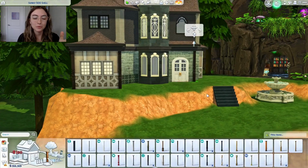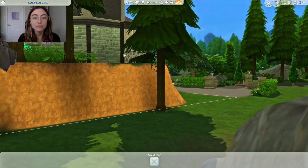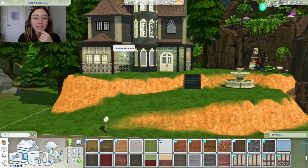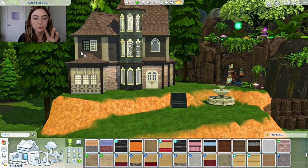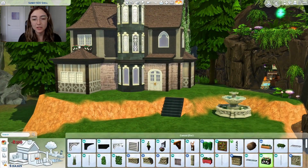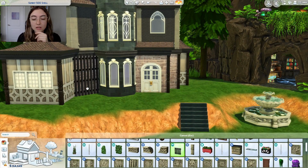You can delete the roof that she gave and do your own roof. I just decided to keep it. I did make the wall heights taller, so I had to adjust the third floor roof a little bit just so that it would fit nicer. But I did keep the roof because I thought it was really well done, and I don't think I could have done any better myself.